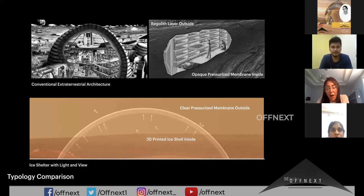Obviously, going underground would solve a lot of those issues. So you don't have the risk of depressurization if you have an impact from a micrometeorite hit. You don't have the high risk of radiation dosage if you're on the surface. But for us, we were interested in promoting this idea that we wanted a connection to the outer landscape. We wanted to think about how we can create light and views to the Martian landscape.